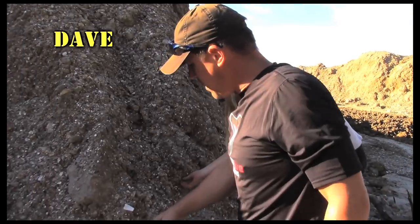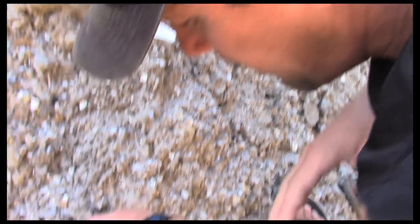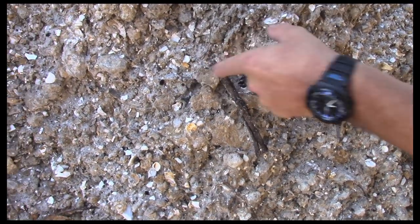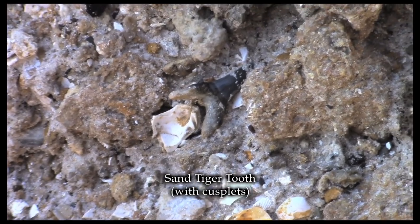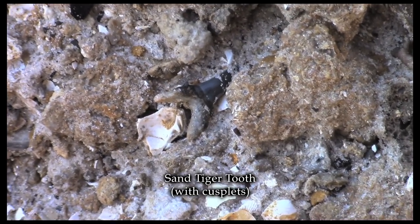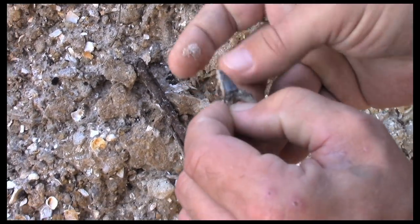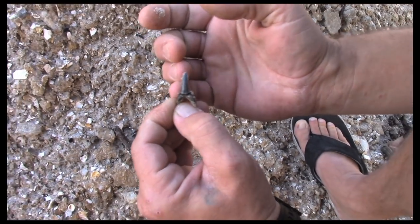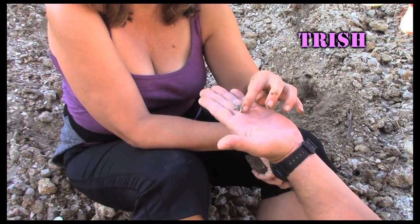I just came up over here on this spot and looks like a nice little sand tiger sitting there. On the cusp, I don't know if you're going to be able to see it on the camera, but you can even see the point on the cusp in there. You got it. Grab it. Wow, look at it. Oh, it's gorgeous. See what I'm saying? It still has the little tip on the cusp. It has the cusplets. That's pretty cool.